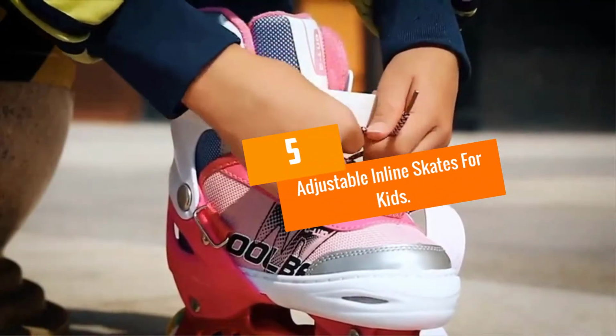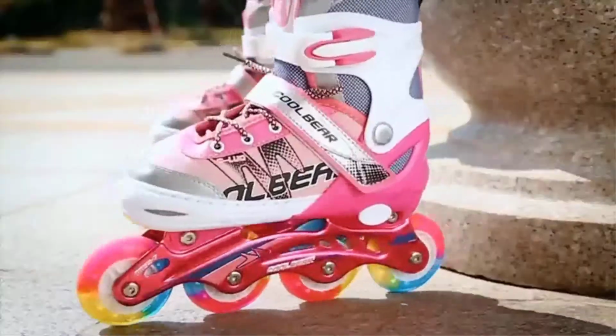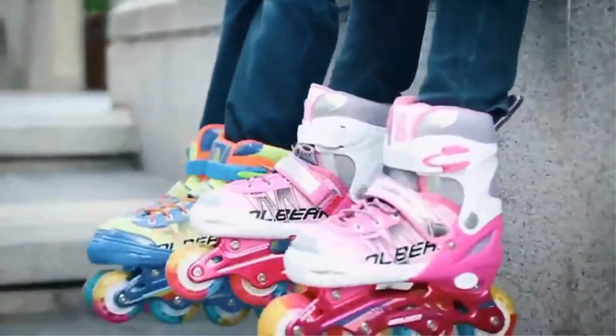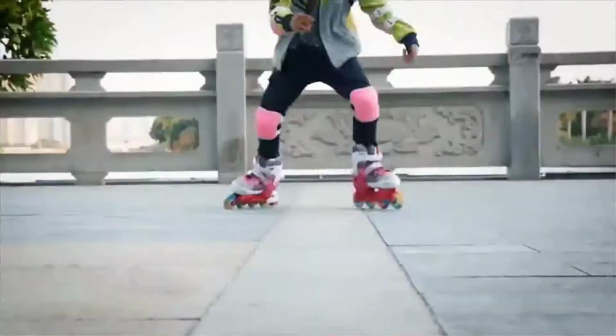Starting at number 5, we have the adjustable inline skates for kids. If you want to gift your son, grandson or nephew rollerblade skates, then you won't mind purchasing this one. It is sturdily built to bear different weights and is very simple for easy removal and wearing.